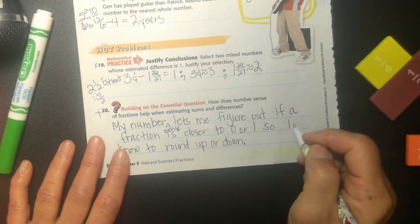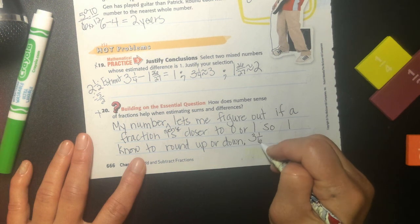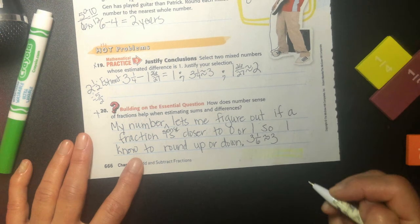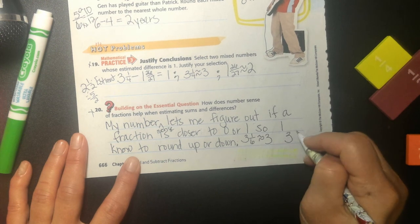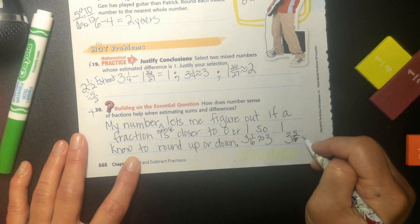For instance, right, I'm not going to write it. I'll just say 3 and 1/6, right, this is very small, it's almost 3. But 3 and 5/6, right, this is almost 4.